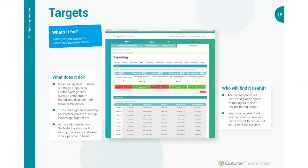So the next thing we're going to have a look at today is our targets. From here, you can actually set five KPI targets. That's the number of ratings you've received, happiness factor, temperature rating, average NPS, and your disappointed or negative responses. You'll be able to set your targets in these little white boxes as shown in our screenshot. And then the boxes below, which we can see are green and red, will change depending on whether you're meeting that target or not. It will state what you need to get to in order to meet that target, or how much you've exceeded that target by. So this is great for managers just to see if they're hitting those scores and where they need to improve.